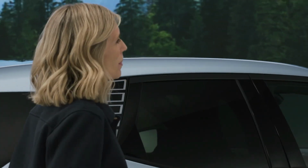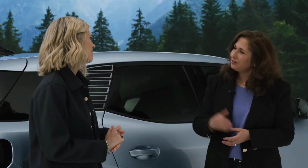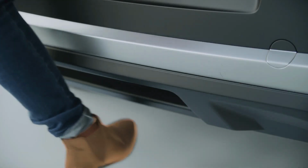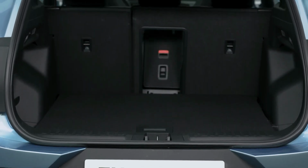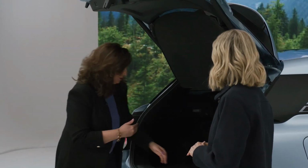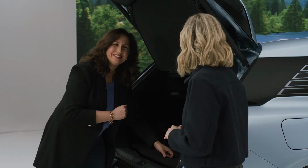Brilliant. And what about when it comes to practicality? The Ford Explorer is designed to be practical. Let's have a look at the trunk. Lovely. Which you can open hands-free. Very nice. And it provides you access to 450 litres of luggage volume with seats in place. So the trunk floor also provides you, in that position, additional space, for example, for your charging cable. Brilliant. Thank you, Berna. And I always love somewhere to hide my messy charging cable.